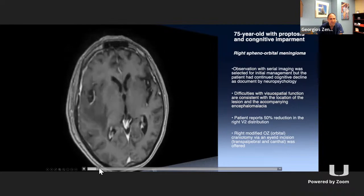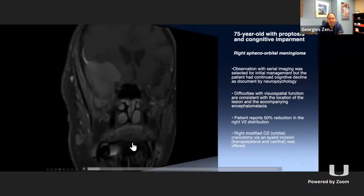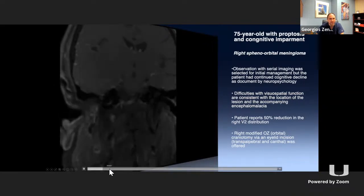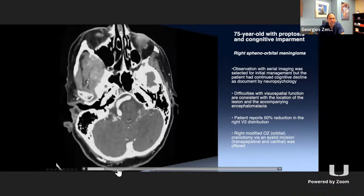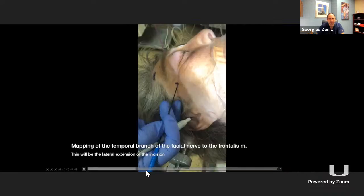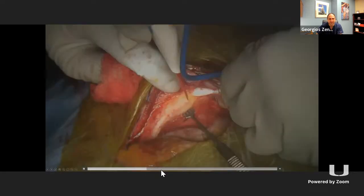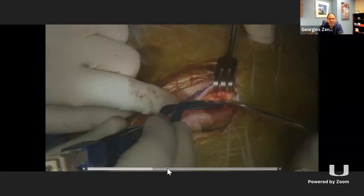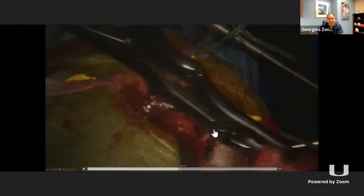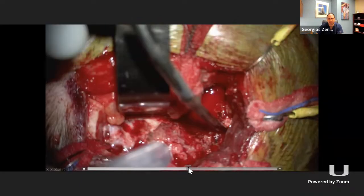Now, this is not an approach that I would, at least at this point, tackle endoscopically. I do like the approach that it gives with an open approach, using all the same tools that we use with traditional skull-base surgery. So again, working with our oculoplastic surgeons, mapping the frontalis nerve for the lateral extent of our exposure and the zygomatic branches, and raising the flap. The osteotomies are essentially done in the same manner that we would do them for a one-piece COZ.